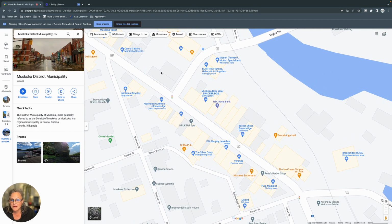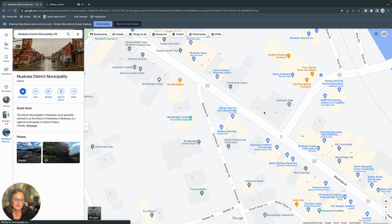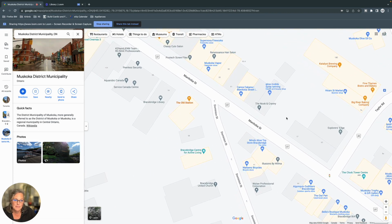Muskoka bearwear. Everybody wants to have Muskoka bearwear, so you have the paws on your bum. So you've got to stop in there. You want a bicycle? Do you need over here? I don't see it, but Moose FM is in here. Go say hi to them, and maybe they've got some stuff they can give you, a pen or a lanyard or something like that. Say hello to them. They love having company.